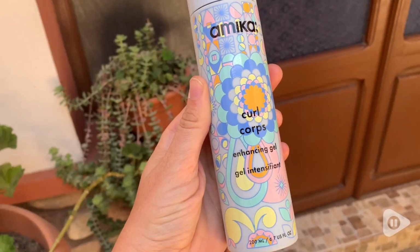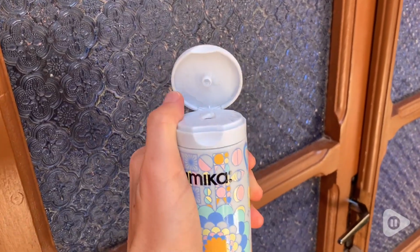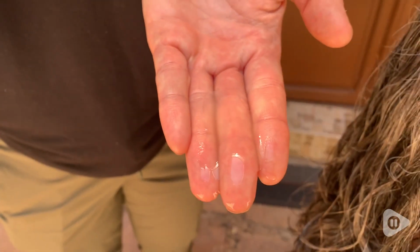It will define your curls, take the frizz away, but will not leave them crunchy. I love the packaging of this product. It's so cute. The gel is nice and light. It's not thick and sticky. We're raking it into some wavy hair here, and I love that it doesn't weigh it down.